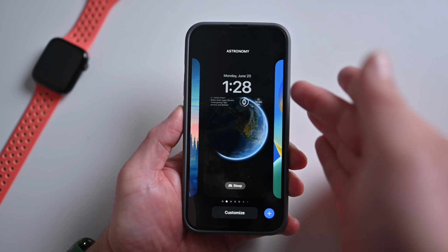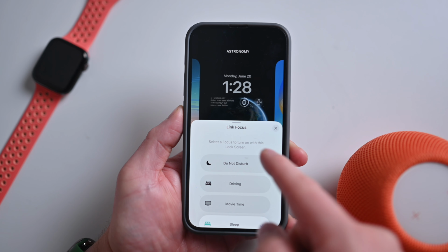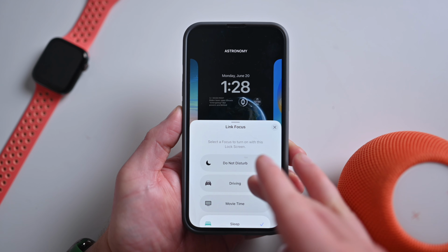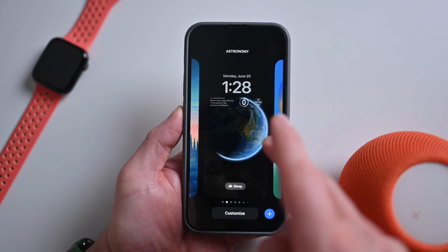I've got complications I like, such as my battery life for my Apple Watch, which I need to know before I go to bed. But I can tap here and actually link a focus mode to this lock screen. So in this case, I am going to put it into that sleep mode, which will put my watch into sleep mode and my phone into sleep mode. So that's gone ahead and set there.